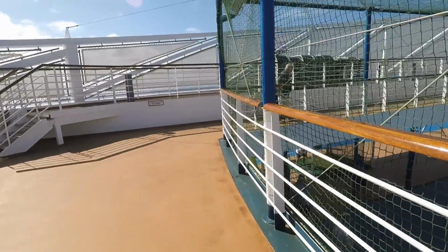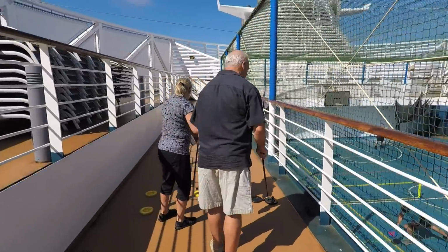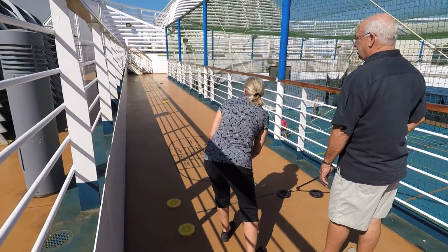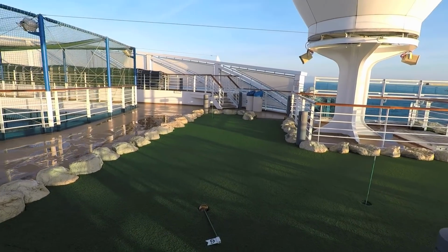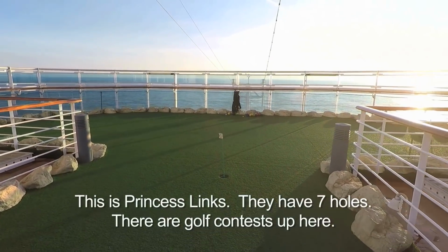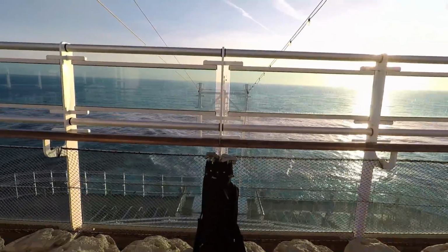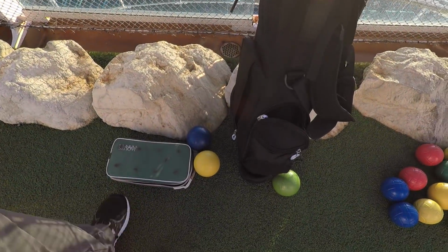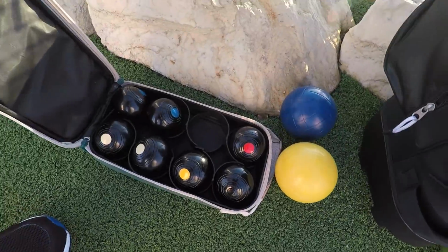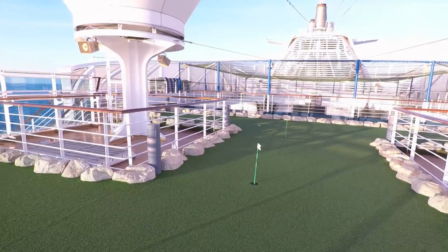Now over here, we have the World Championships of Shuffleboard. And these two players are playing for world domination. That's right. Oh, that's a good googly. So, but it's the Princess Greens or golf course here. They only have 7 holes though. And you're gonna get your clubs out of this bag and your balls out of this bag. They have bocce ball, if that's bocce ball, and that kind of ball. Golf balls, putters. And that's it.